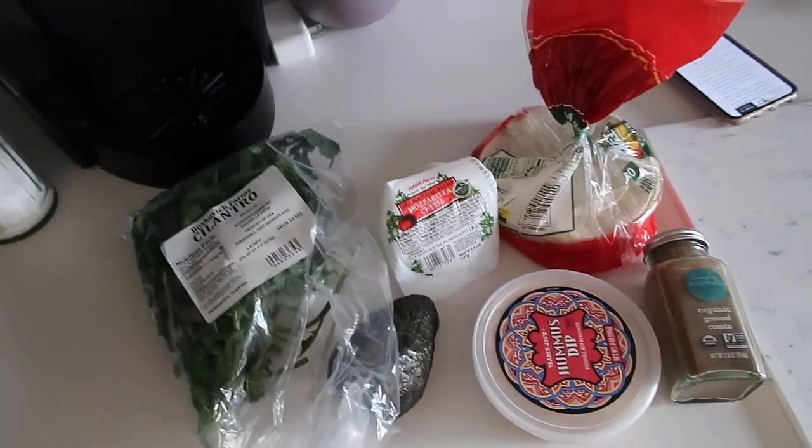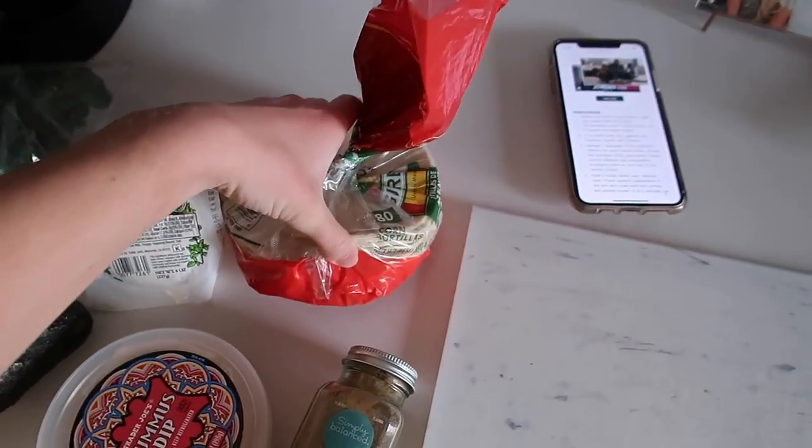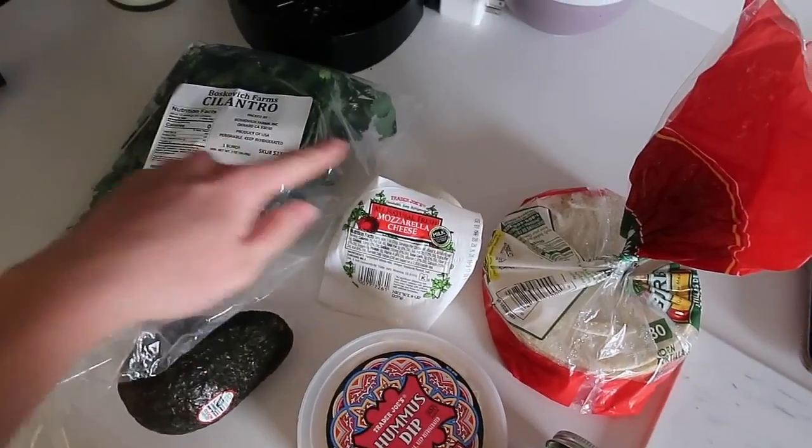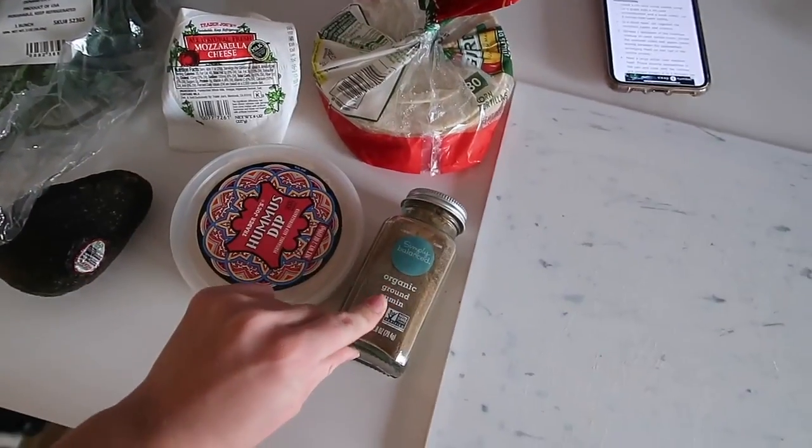Basically, I need to blow dry my hair and get ready for my presentation and for Derby Days practice. I need to make dinner and then I have to skirt to practice. I had plans to make an actual dinner, but we're running out of time because we have less than half an hour. I'm gonna try to make a little mini quesadilla with avocado in it, and it's got hummus, avocado, cilantro, cheese, tortilla, and ground cumin.